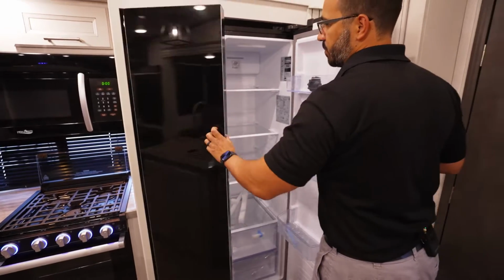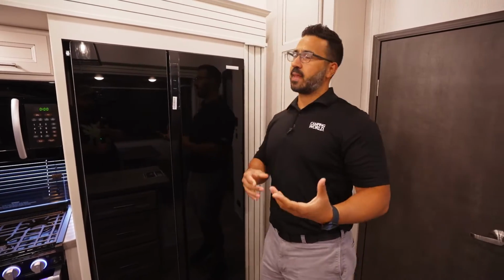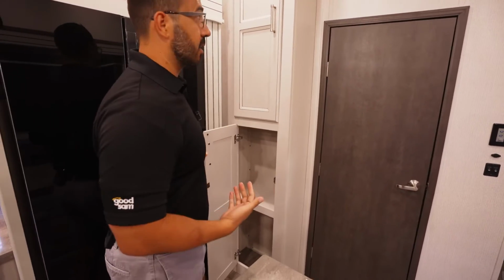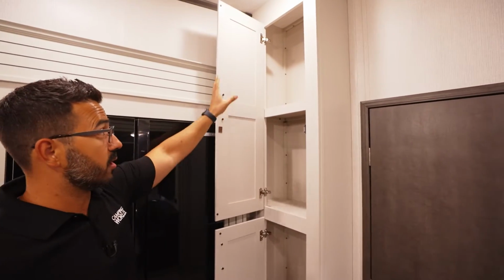Now, I do have some people that are like, I want a true residential with an ice maker. I understand that, but I will tell you the issue with having an ice maker in a fridge is the fact that you have to winterize that, and it's not something that's very easy to do, and so a lot of times that's an extra payment because you have to pay to have it done. Not saying you can't do it on your own, I'm just saying it's definitely a little more involved. So I honestly really like the Furrion refrigerator in here.